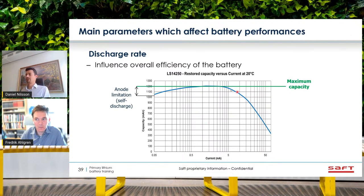On the other hand, if we're having very high discharges, so you can see the current, if it's very high, you might also be losing some of your potential capacity because we have the cathode limitation where we are not able to fully provide the maximum capacity of the battery.